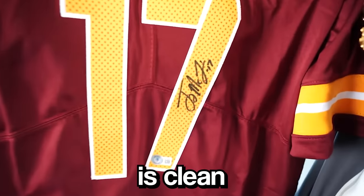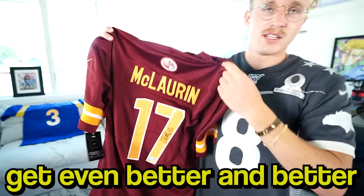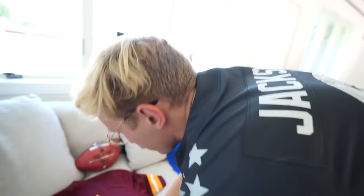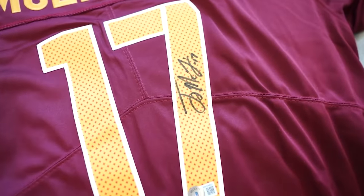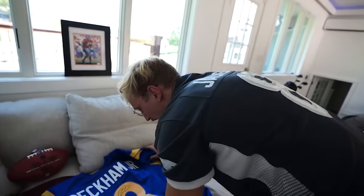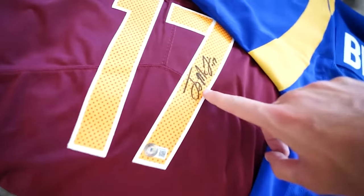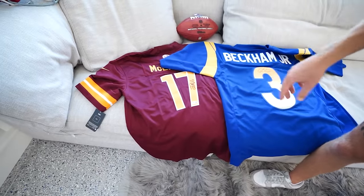His signature is clean. Yeah, he better hope he doesn't get even better and better, because he's gonna get real pissed off. This is how you can tell. This is a player who's getting good and starting to sign a lot of signatures. This is a player who has signed 1 billion. That's two circles, bruh. If Terry McLaurin keeps playing the way he's playing, T-E-M-C-L on every one. That signature in 3 years is gonna look like this. Where do we go next?